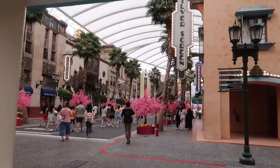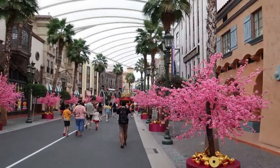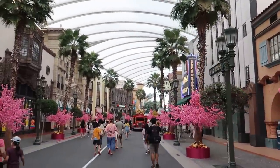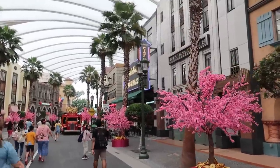Well, I tell you what, it was worth doing all that screaming and shouting. We won! Hey, we got 5 express passes! There you go! Oh, what a start, honestly. Here we go, welcome to Hollywood in Singapore. Park's just opened. To be honest, it's quite a bit busier than I was expecting, so they might come in handy, them express passes now.